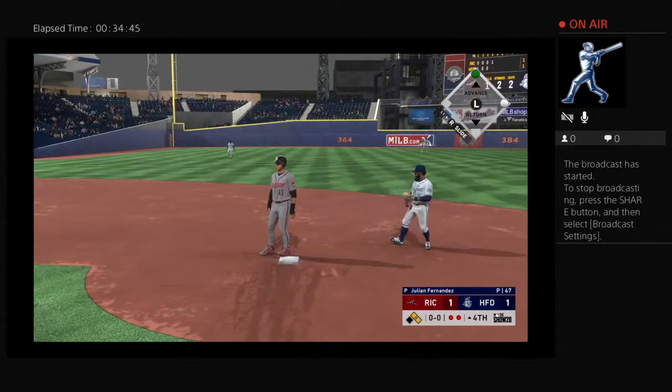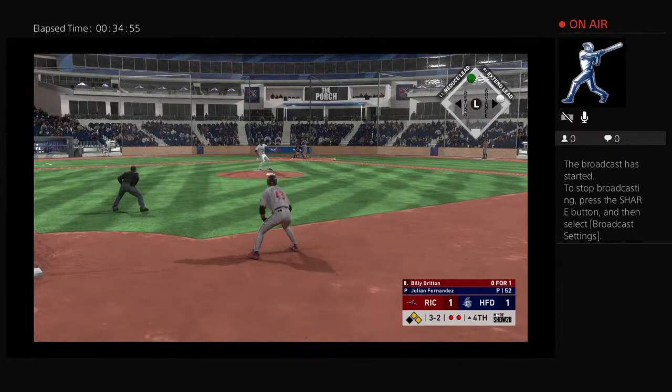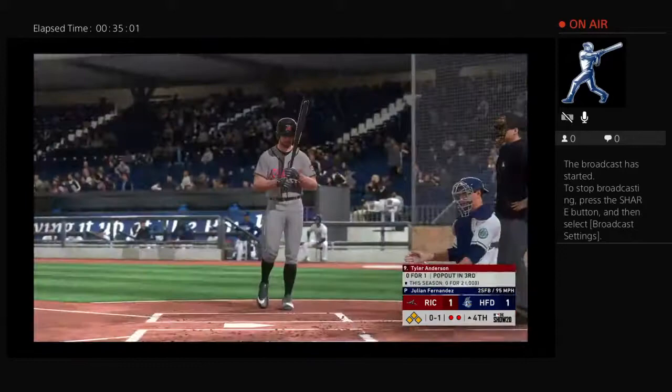So coming to the plate, Billy Britton. Two men on, two away here in the fourth. He sets the payoff pitch. And he misses with it for ball four. So the bases will be loaded now with two away.